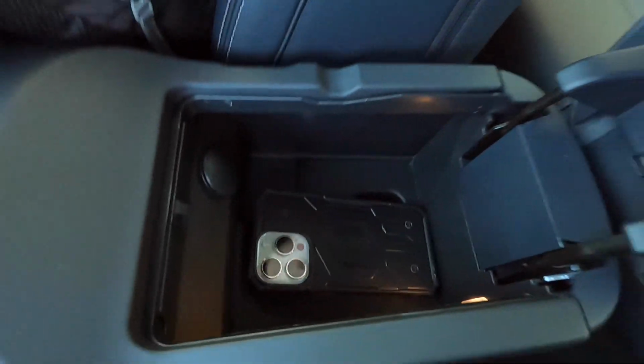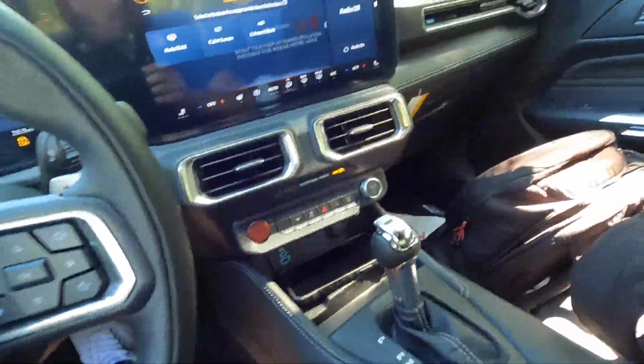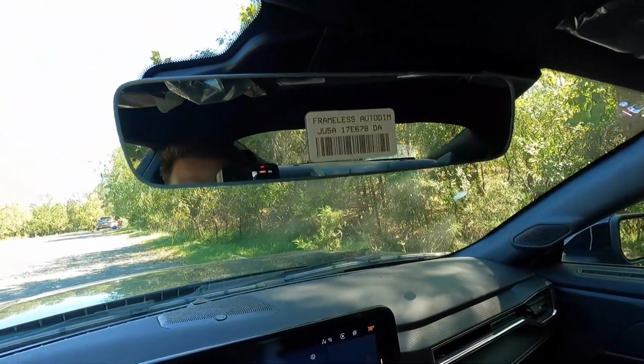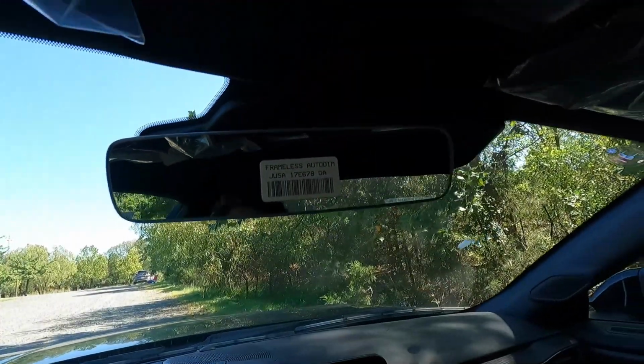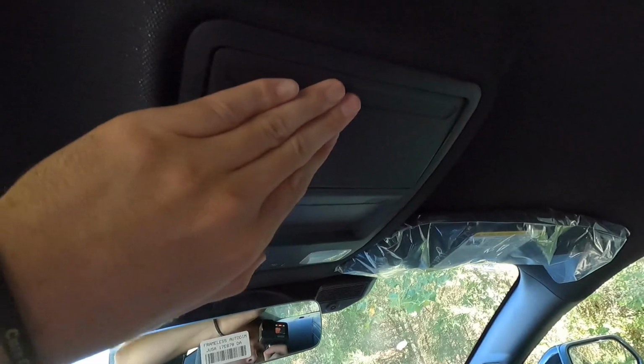You also get a halogen light down in there as well. You can also set a pen right there if you wanted to. I'm going to close the doors because that bird's being kind of loud. But coming up here, you get a frameless auto-dimming rear view mirror. Driver gets a light, passenger gets a light, both of which are LED. You get a spot you can set your sunglasses up top here as well.